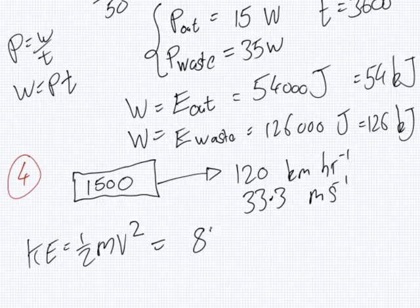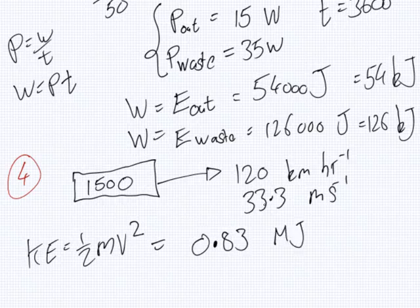I got 83.3 megajoules? That's huge. Let me double check that, I don't believe it. A half v squared divided by mega. No, too big. 0.83 megajoules. Is that what you got? I didn't convert it. You left it as a, okay. Yeah. Maybe I'll just leave it in kilos. Yeah, I'll just do it in kilojoules. 833 kilojoules. That's a bit better.